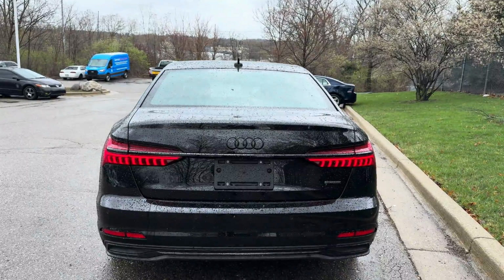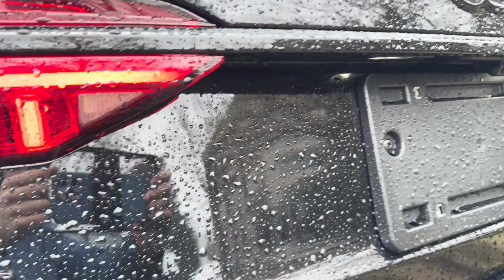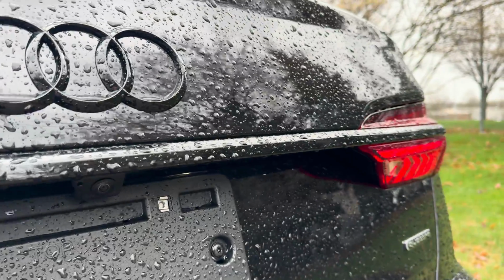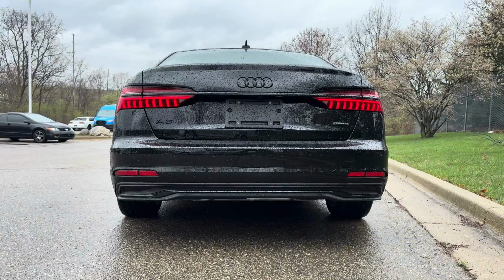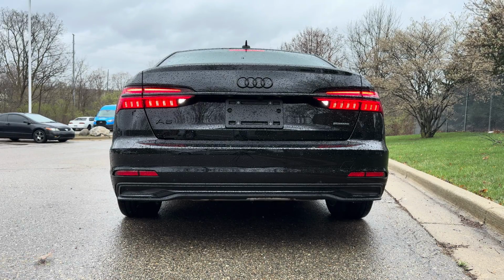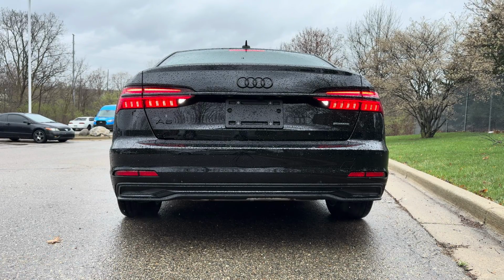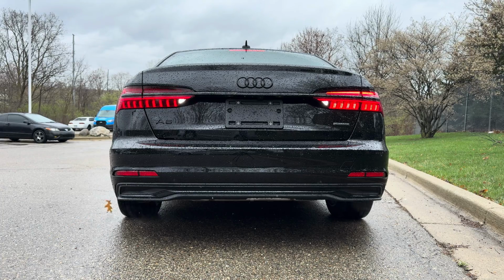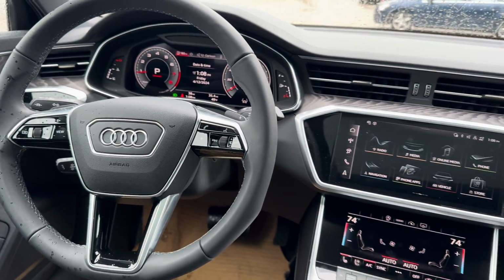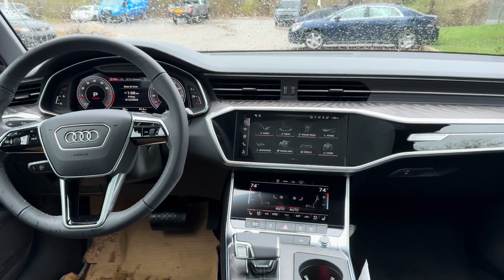Taking a look at the back, you're going to find a lot going on here. There is a black chrome strip that runs all the way across the back and a black Audi logo as well. The taillights are going to be full LED and they will be very premium. You'll find an LED reverse light and a sequential LED turn signal that is part of the brake light. Now let's move on to the interior and see what you're going to get in this luxury sedan.